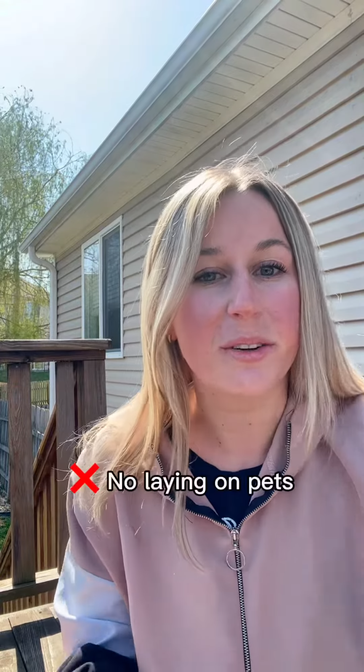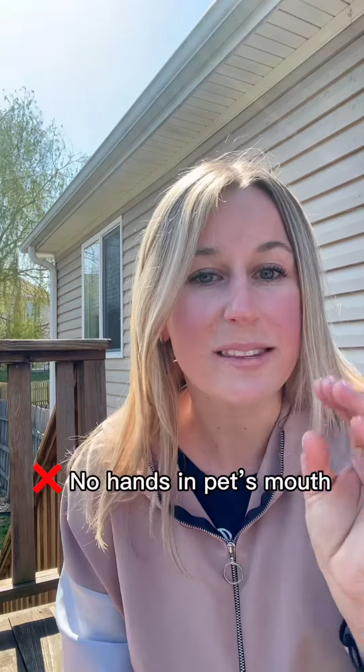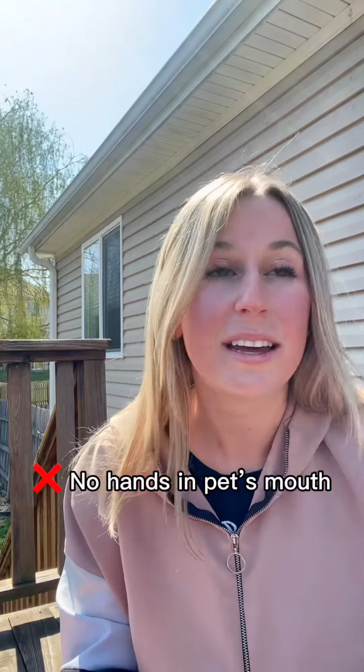Things that we are not going to do. We are not going to lay on top of our pets. We are not going to put our hands in the dog's mouth to try to have them not swallow their tongue, things like that. They are unconscious, so their mouths are just going to be biting and they have no control over what's going on during this moment, and you can get seriously injured when you start to do these things. In the best intentions, we're just trying to help our dogs, but we have to keep ourselves, the humans, safe too, so that you can better help your pet.